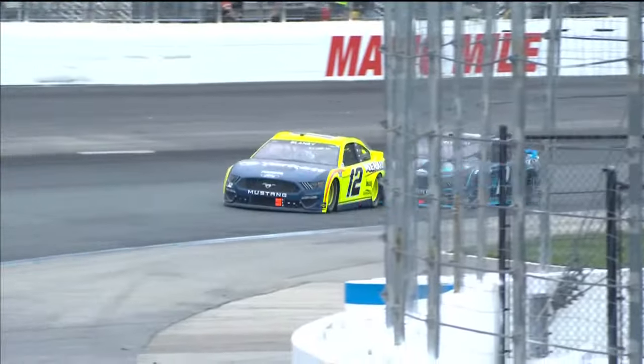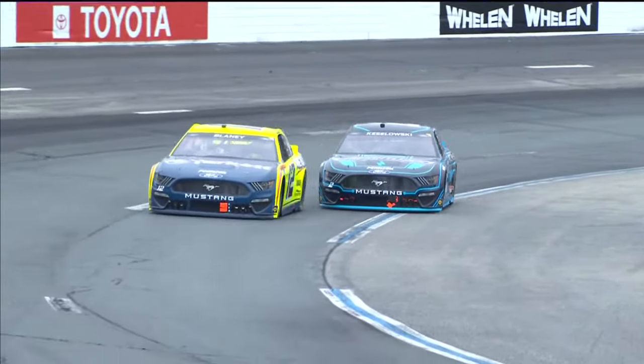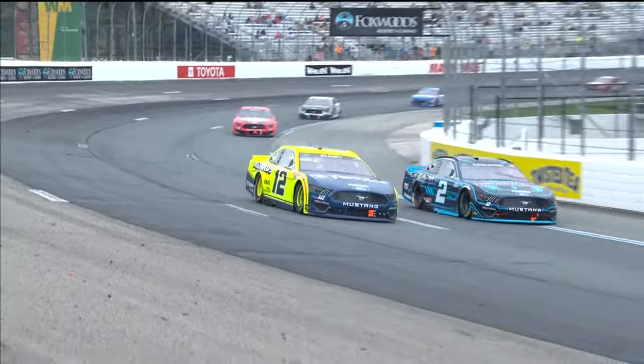Let's take a look here. Yeah, a little contact right there. So Brad could have just continued to accelerate, enter turn one, just a lot of gun. Just hard racing, man. That's good stuff.